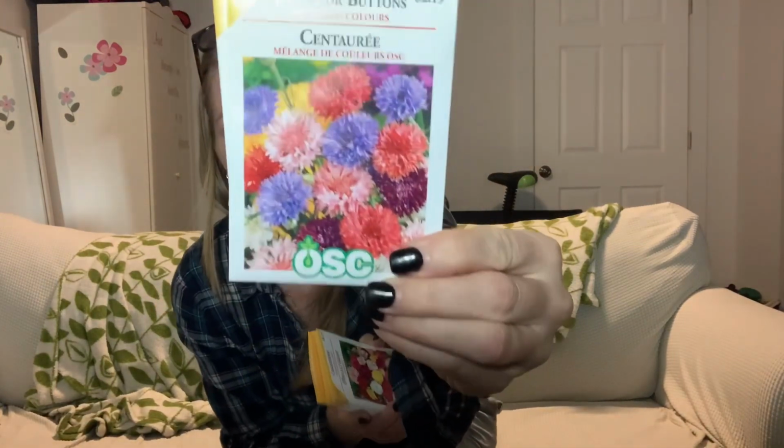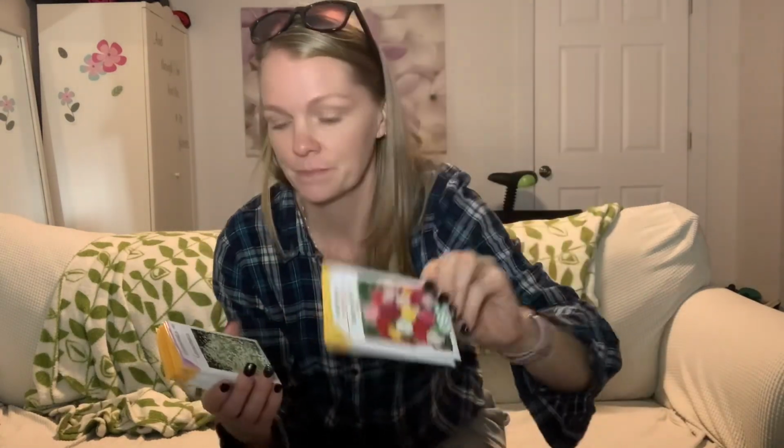I went ahead and ordered more bachelor's buttons. I did an OSC mix of the bachelor's buttons. I of course ordered more carnations because I want to keep trying with those and I want to make sure that I have a lot of them.